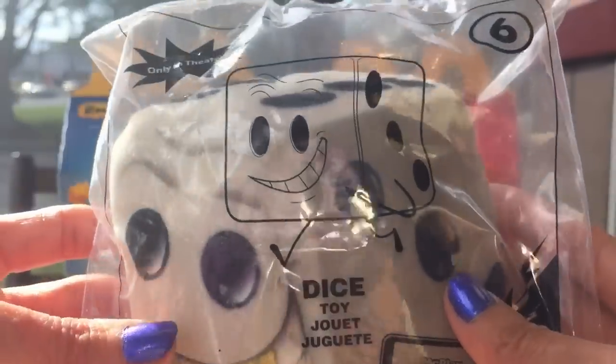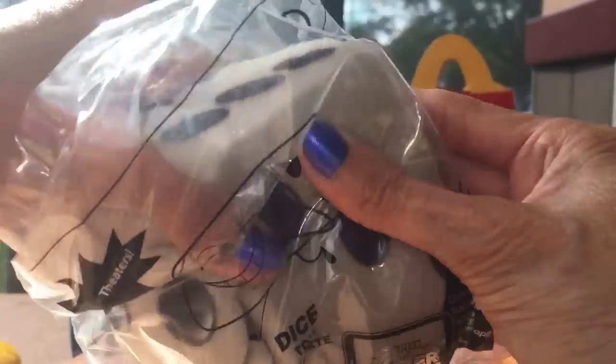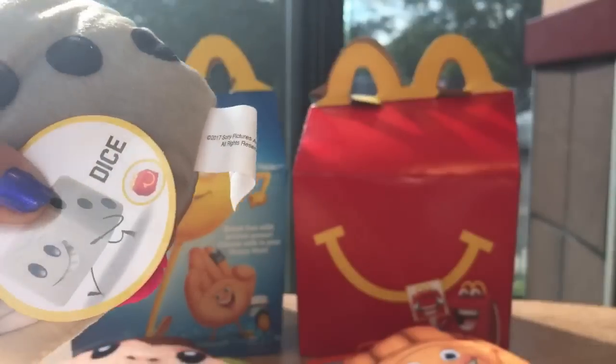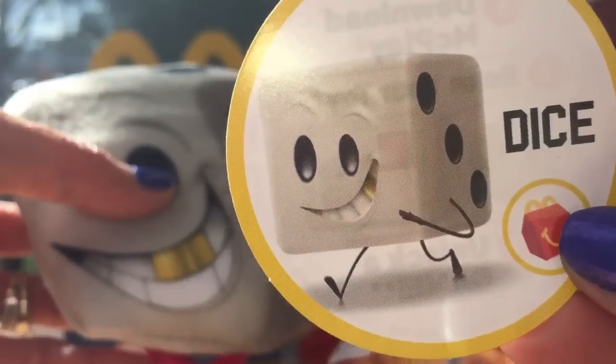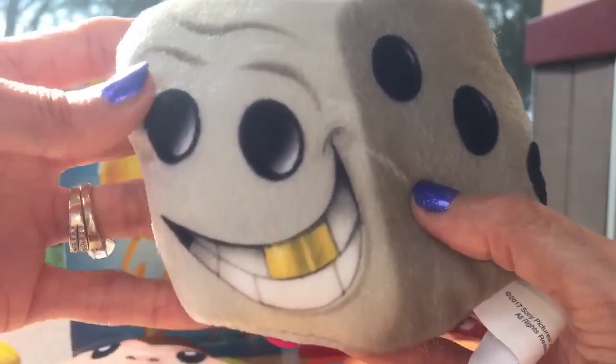All right, here we go, number six, guys. Mikey, it's the dice. Mikey wanted the dice. AG wanted Jailbreak, right? All right, here we go. This is funny. Our faces are right next to each other. Yeah. This is the dice. Look at the card. You see the teeth? He's got teeth. It's like golden. And then a gold tooth, right? It's like Dr. Teeth.